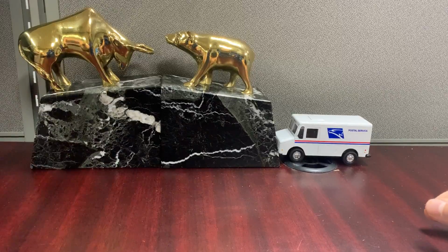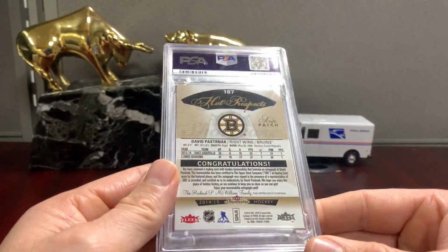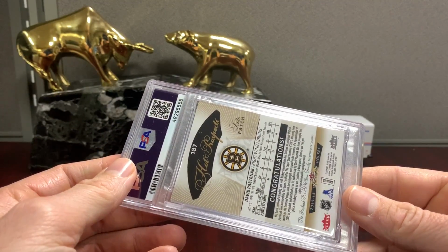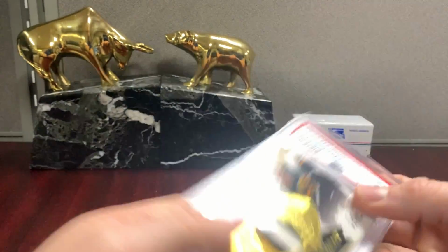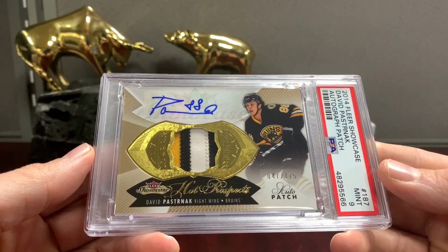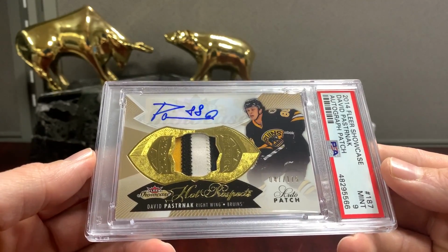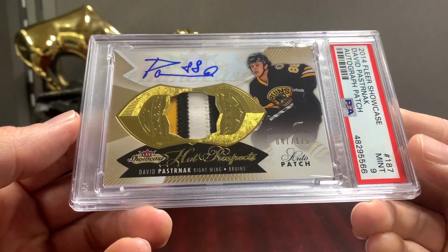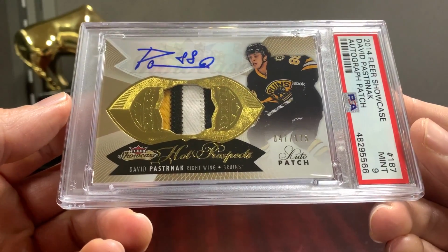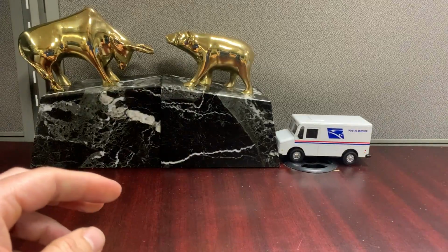Here's some hockey. This is a Hot Prospects Pasternak. Now, when this came in, it's a thicker card, so I was thinking, it's probably going to be rough. But when I saw the actual card, it was in fantastic shape. So I had this rated as a 9 snap, and what that means is if it doesn't get at least a 9, I was going to snap it out and send it again. But it did get a 9, which can be kind of tough to get higher grades on thicker cards with PSA. Most people know they just grade them stricter.